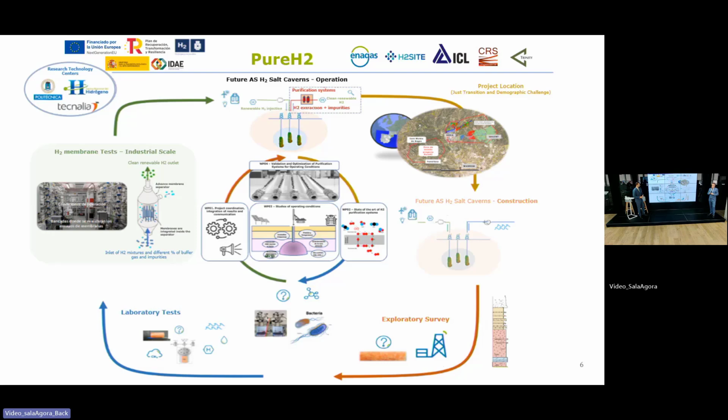in order to analyze and try to reproduce in real operational conditions what the membranes will have to handle. Not only the membranes from H2SITE, but other types of membranes. Apart from that, various of these samples will be studied for other environmental and technical aspects of the project. And finally, once we have these studies done, we will test on an industrial scale the different membranes, the ones from H2SITE, the palladium ones, and also the carbon membranes. Okay. So thank you very much.